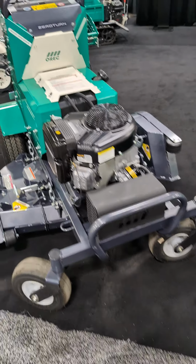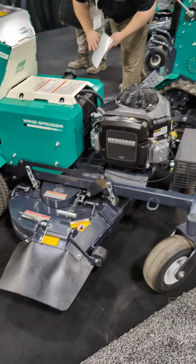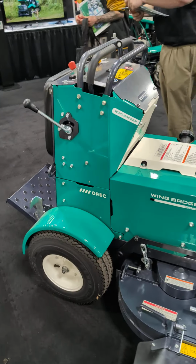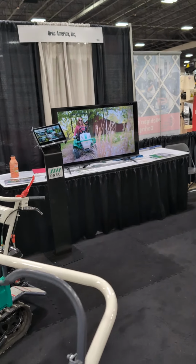I wasn't even going to ask him about this thing. That'd be smart for my lawn crew right here. Bobcat's got to be zero turnover. Oh, really? We'll go look at it. Yeah, there it is right there.